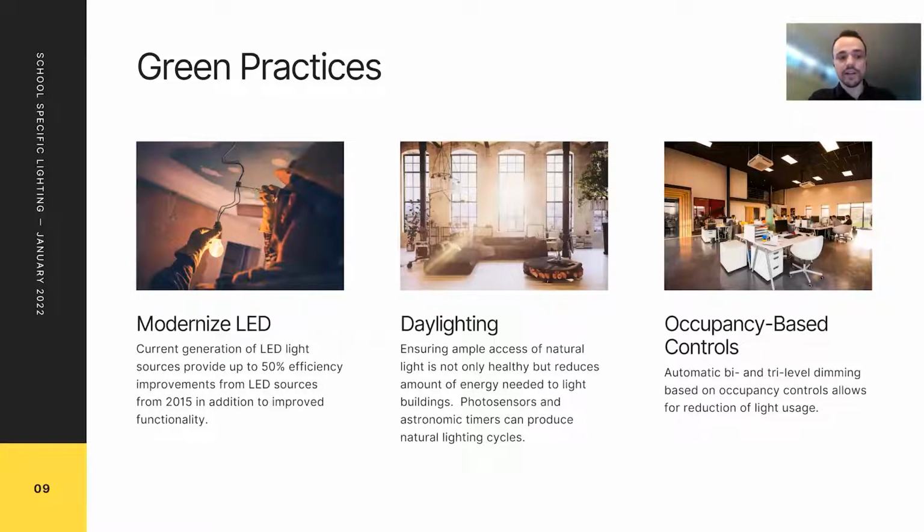And modern LEDs, as we mentioned before, have better dimming. They're going to be able to get much lower. If you remember, older LEDs had trouble at around the 10% dimming capacity. We're not going to have as much of the flicker, and we just have much more controllability with modern LEDs. So that's going to be something to look at.